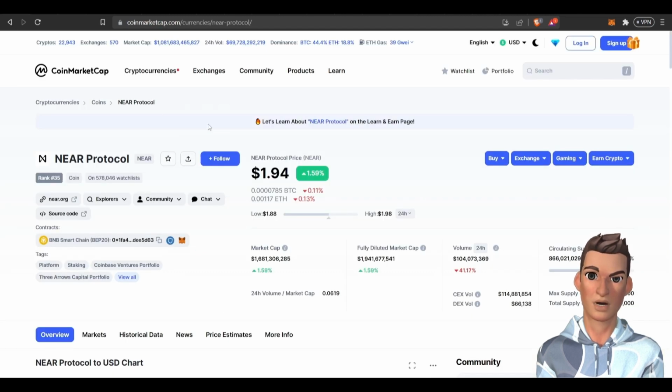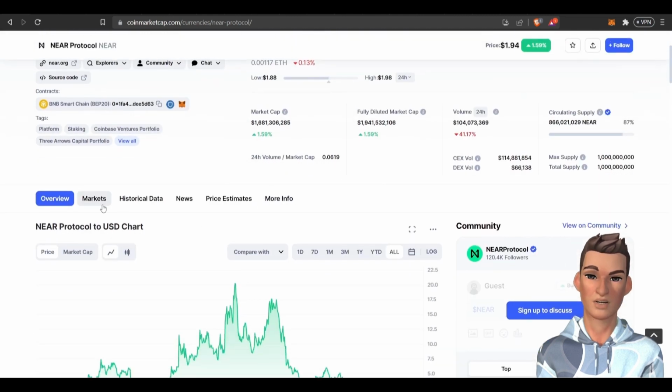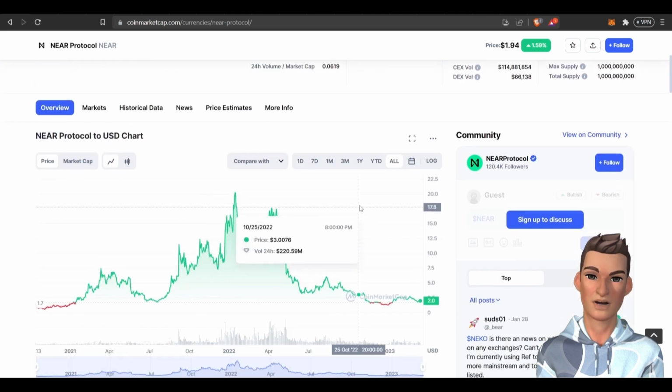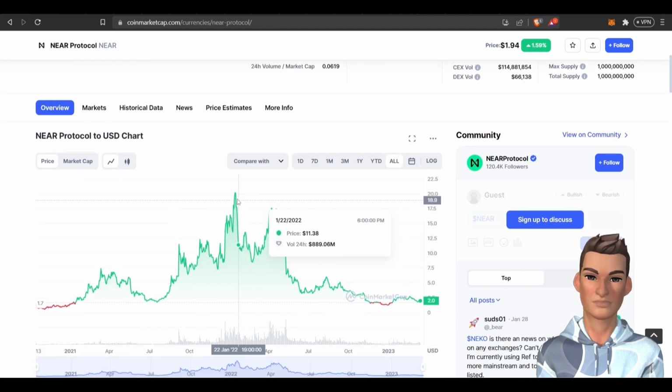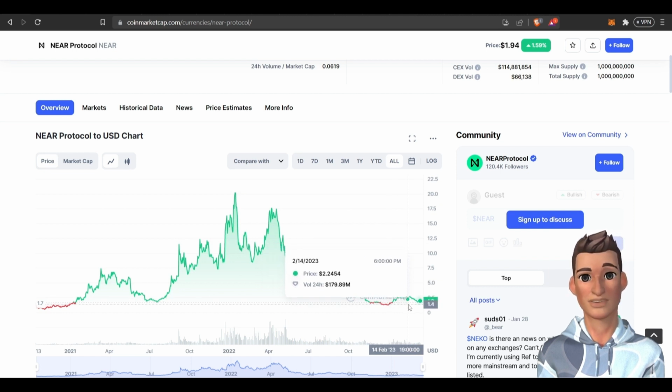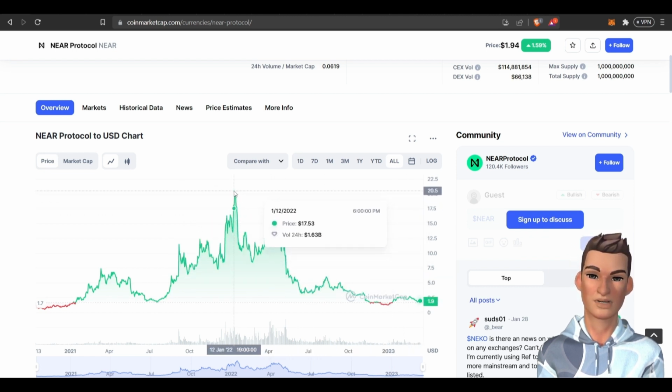Let's flip over to CoinMarketCap, do a quick review. They're currently ranked 35th in market cap with almost 1.7 billion. You can purchase the NEAR token at leading exchanges. Their all-time high was around $20. Looks like back in 2022, they launched in April of 2022, so that was probably the reason.